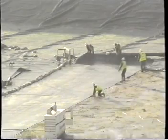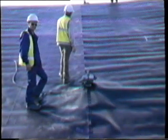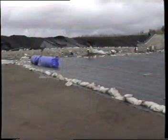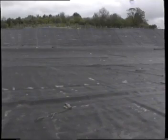The liner was rolled out carefully over the full area of the cell and the edges checked for gaps. The edges of the membrane were then welded to form a seal. At each stage, the work was inspected carefully to ensure that there were no holes or weaknesses in the materials that could lead to problems in the future.